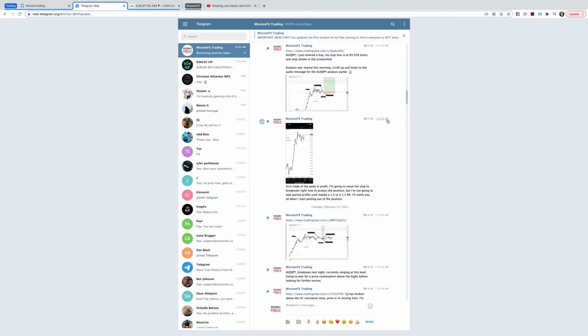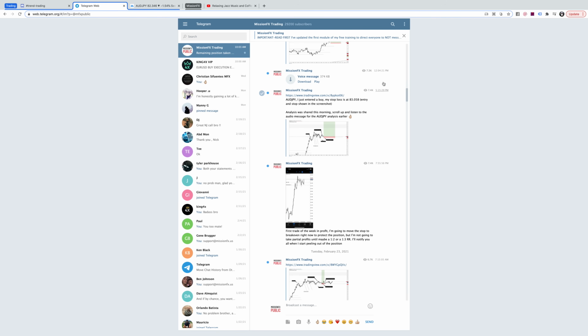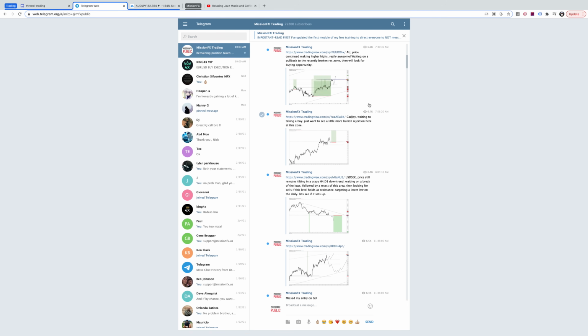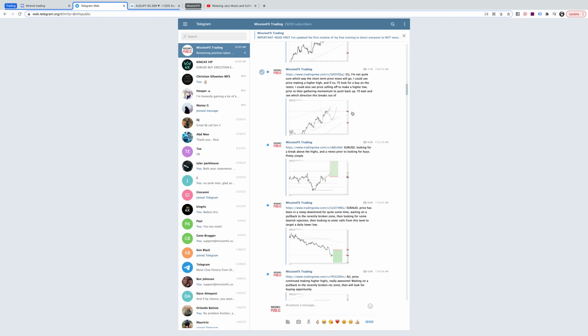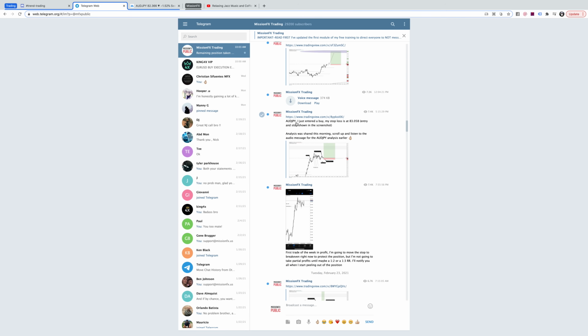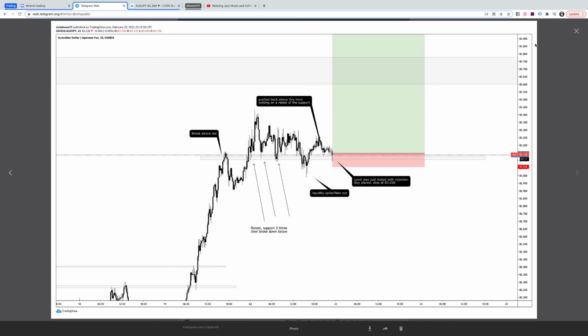This was me calling it right here in Telegram. This was at 5 p.m. on Monday, February 22nd. I called this trade: AEJPY, I just entered a buy. My stop loss is there. And this was a full analysis and explanation.